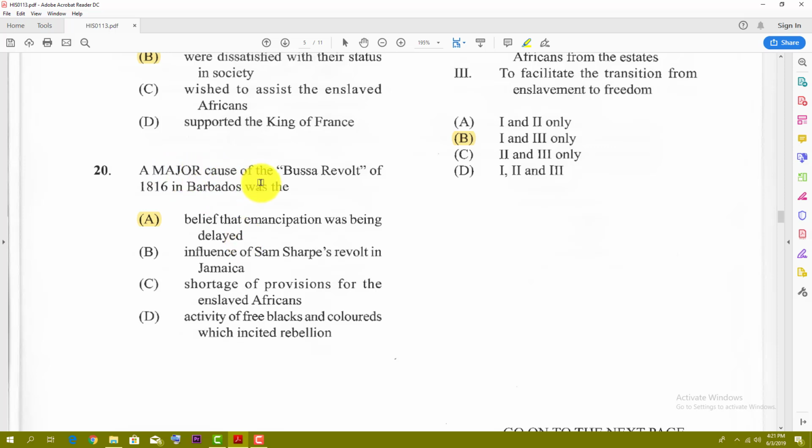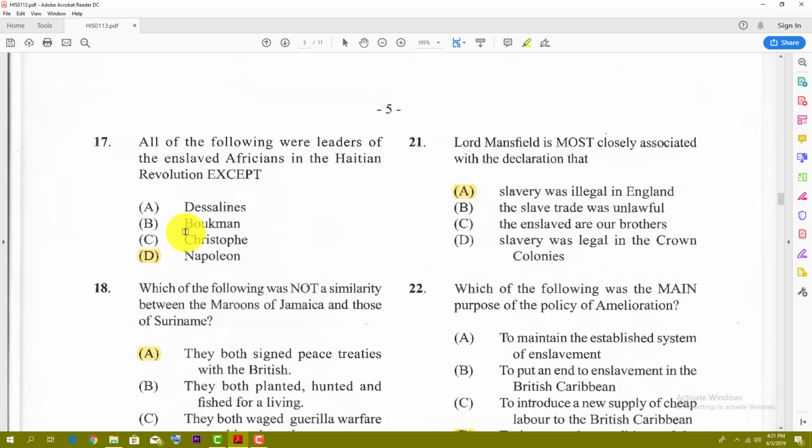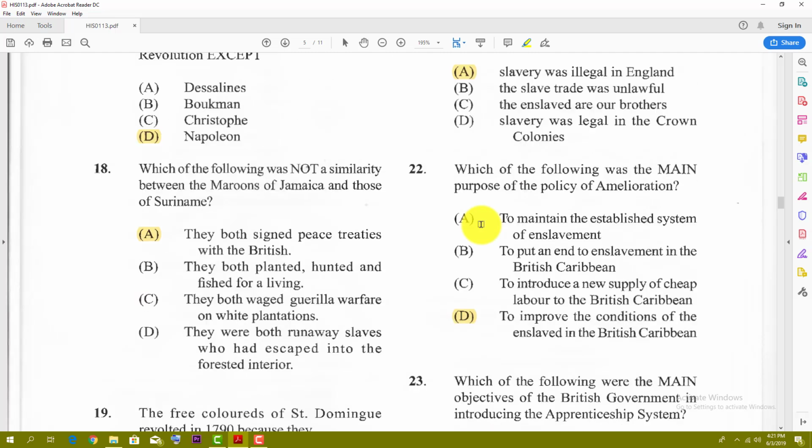Number 20. A major cause of the Bussa Revolt of 1816 in Barbados was the belief that emancipation was being delayed. So number 20 is A. They thought it was being delayed. Number 21. Lord Mansfield is most closely associated with the declaration that slavery was illegal in England. So that's A.